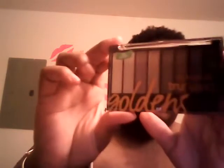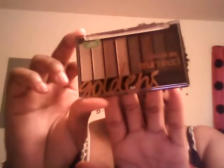But then also, YouTube made me buy it. I've been watching so many people's videos and I cannot remember their names. I'm so sorry. But this is the CoverGirl True Naked Goldness Palette number 810. Saw this on YouTube. I've been hearing so many good things about it, so I had to try it for myself.